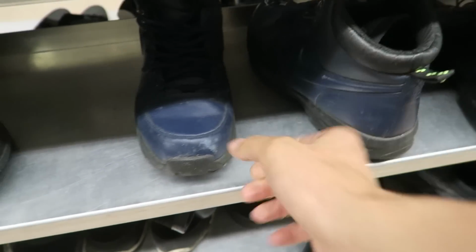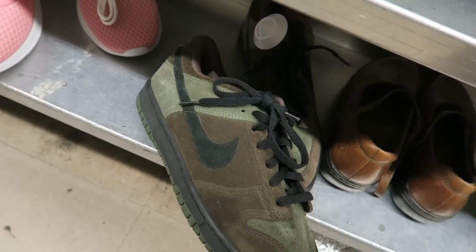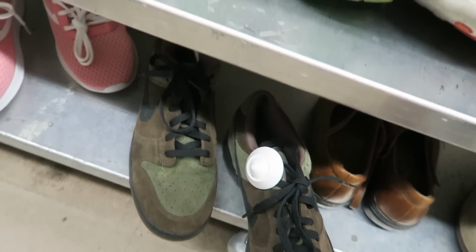This is Trip to the Thrift, numero 74, I think. 73 or 74. But yeah, let's go thrift. Let's get it. We got these Nike ACG boots in the blue leather, and then they actually have these over here. Some brown and green, like forest green Dunks.